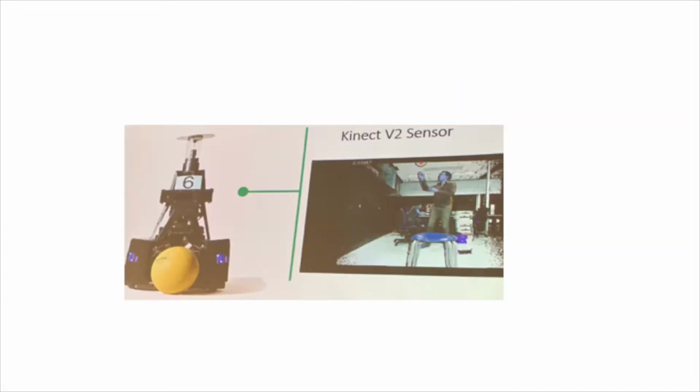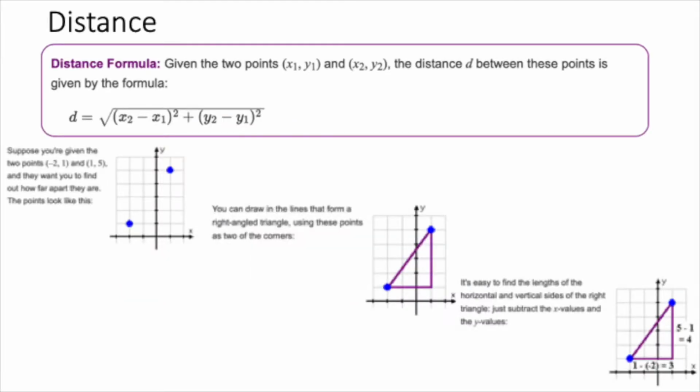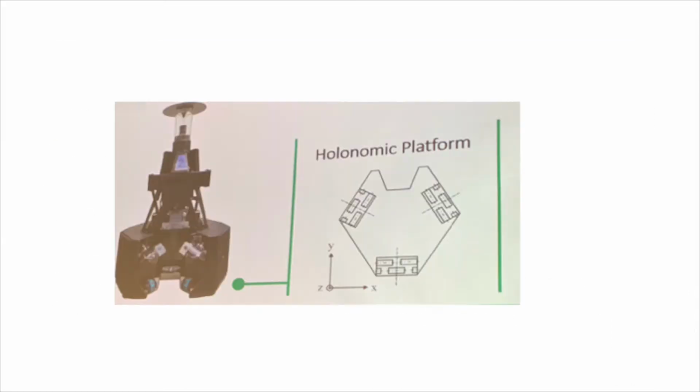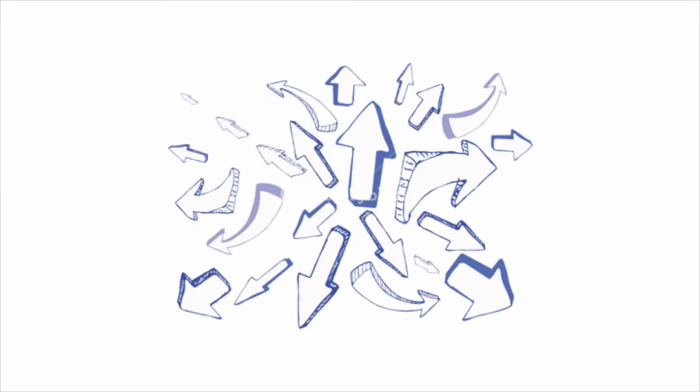The robot also needs to know how far away the ball is. This is where the robot's Kinect V2 sensor comes in. It's a camera that calculates distance. Distance is vital. It's no use going forwards 1 meter to get the ball when it's actually 2 meters away. The holonomic platform is the base of the robots that helps them to move around. So depending on the information of the positions and the distances, the robot can move in a specific direction.